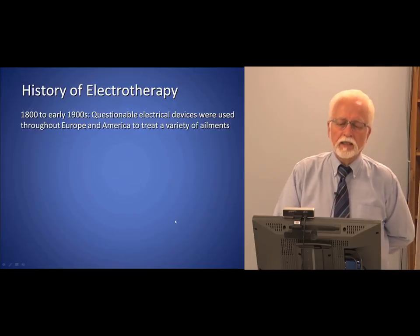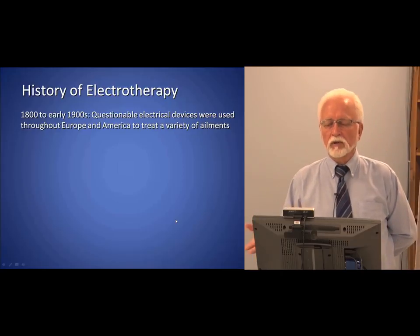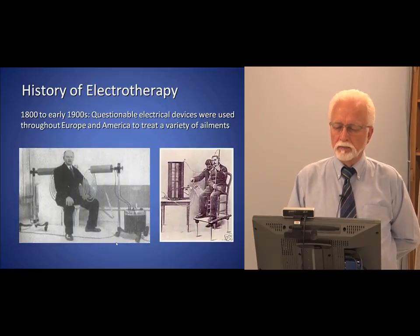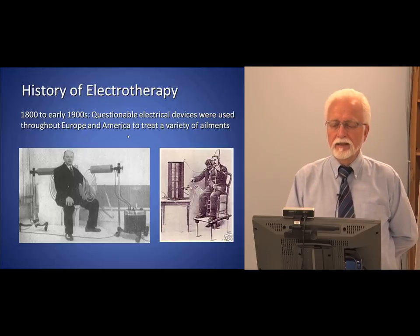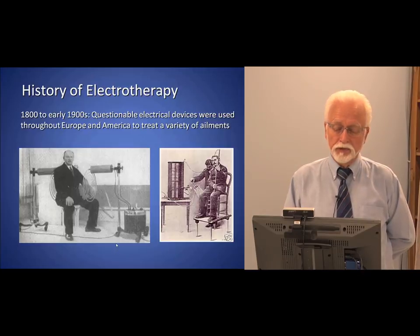So in the 1800s and 1900s, there was a lot of interest in electricity. And so many questionable electrical devices were used throughout Europe and America to treat a variety of ailments. I'm going to put up a couple of pictures here of who knows what these instruments were. They were doing different things, and they were using electricity to try to treat a variety of ailments. There are records of people actually dying from electrocution from using some of these types of devices. But it was something of great interest to people, and they knew electricity had a lot of potential, and how it could be used in medicine was very intriguing to people.